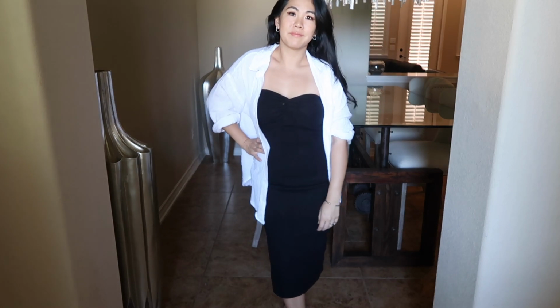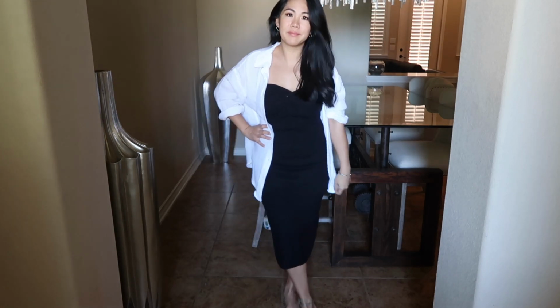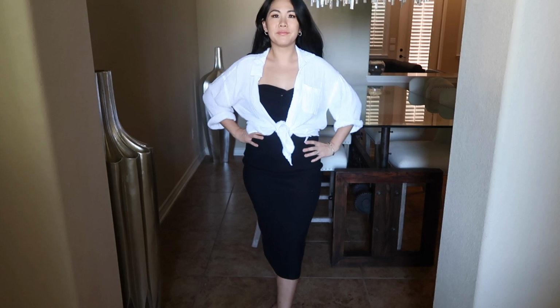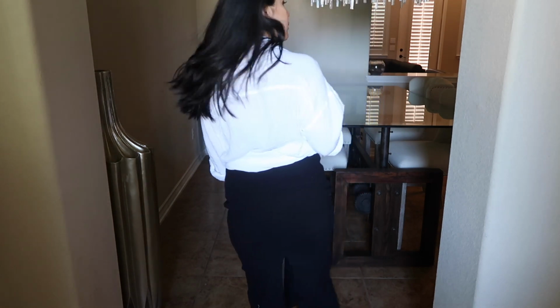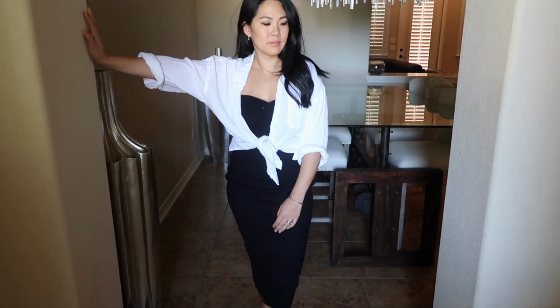So I like it. I really like to style it with tennis shoes and then a white collared shirt, because I actually don't really like to wear so much tight clothing out in general. But if I were to wear it on a date night, I may tie up the white collared shirt or take it off and then just wear it with some heels. But I really like the casual look with this. And also in our meeting rooms, it's so cold, so this is absolutely perfect.